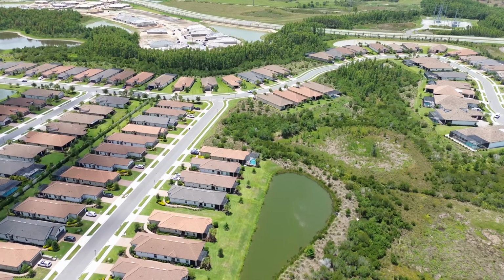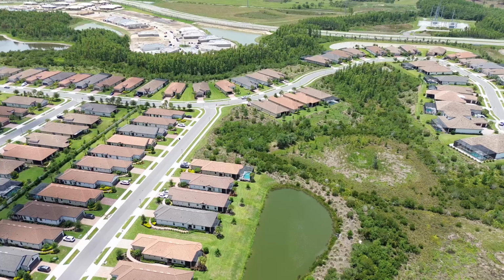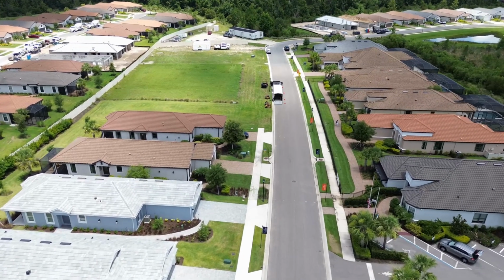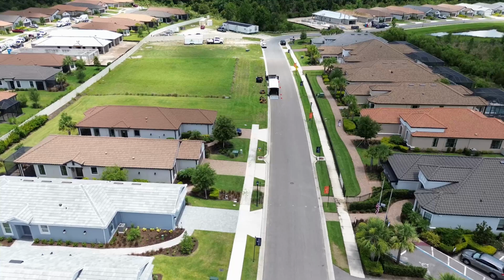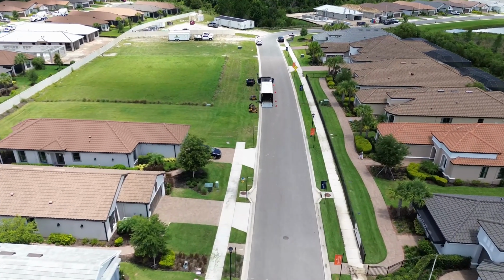Now, the really incredible thing is that the HOA fee and CDD fee depend on the home site you're building on, like how large your home site is. For HOA fees, depending on what floor plan you pick, they can range anywhere between $480 a month up to around $500 a month, which honestly is insane with all of the things that come included with this community. It's unreal, honestly, for that price point.